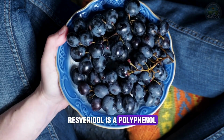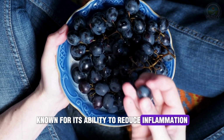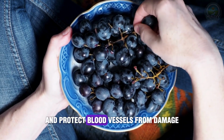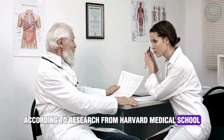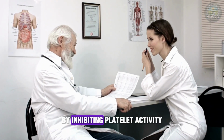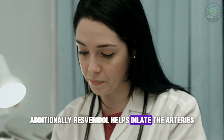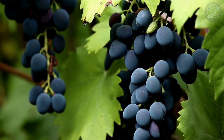Resveratrol is a polyphenol found in the skin of black grapes, known for its ability to reduce inflammation, prevent the oxidation of LDL cholesterol, and protect blood vessels from damage. According to research from Harvard Medical School, resveratrol can help prevent the formation of blood clots by inhibiting platelet activity. Additionally, resveratrol helps dilate the arteries, improving blood flow and reducing the risk of clotting.